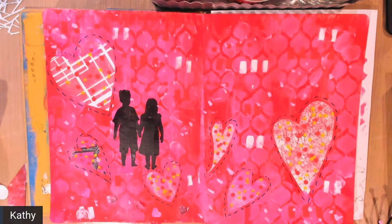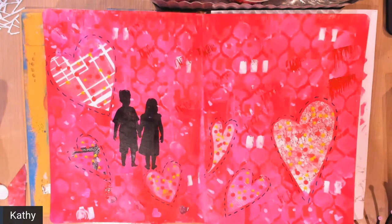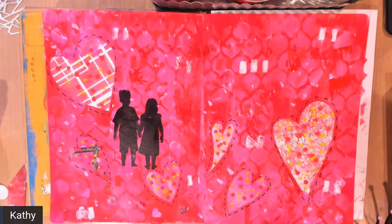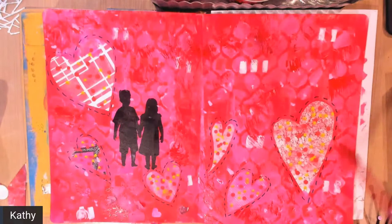Let's put the deep red down. And then let's kind of slap that down, or you could drag it around if you wanted to. That might be fun. Just do little drizzles, just anything to give it more color. All right, just to add more layers to your project. You know, you can do as little or as much as you want.